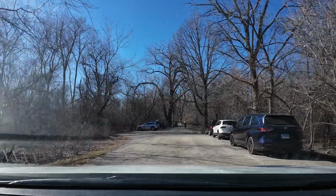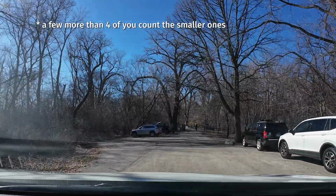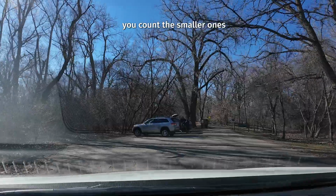So it comes in here. The neat thing about this place is that there's actually 4 bridges. It was completed in the 1980s. It consists of a mix of woodlands, savannas, prairies, and meadows typical of the bottomland area of the Skokie River Valley. Several areas have been remodeled over time. There's 4.2 miles of hiking trails in here.